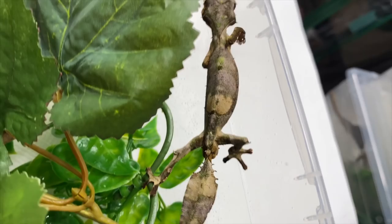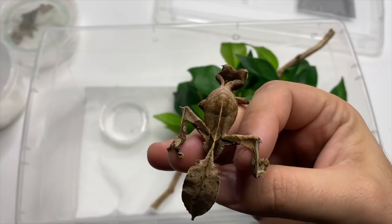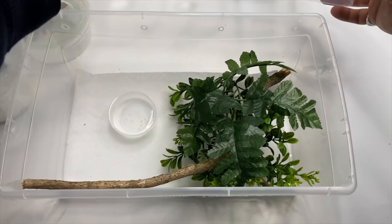Okay, here we have another really nice male. Beautiful male Phantasticus. Put him in, buddy. Perfect. Next we have a very nice female.